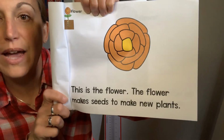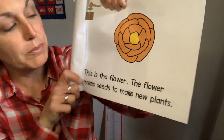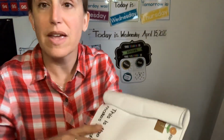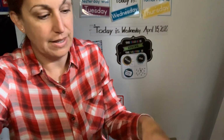This is the flower. The flower makes seeds for new plants. So the flower's job is to create more plants, whether they make seeds or the pollen. There's all different ways that it helps to create more plants.